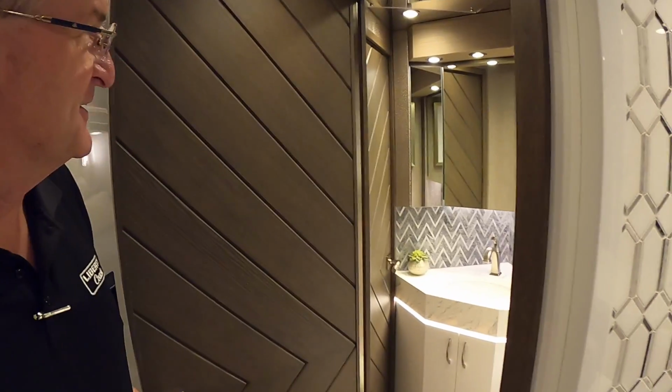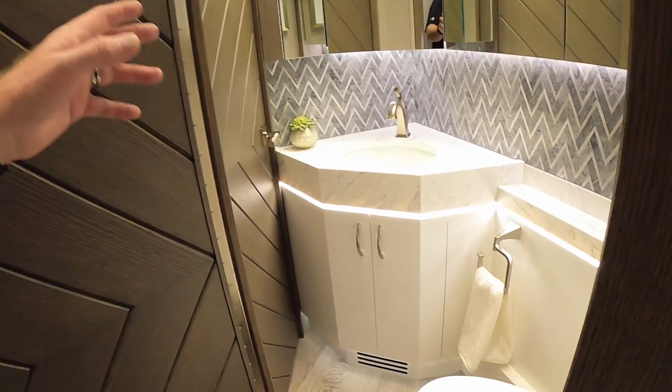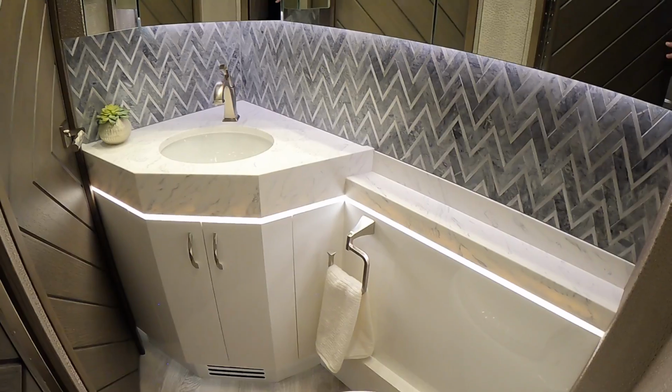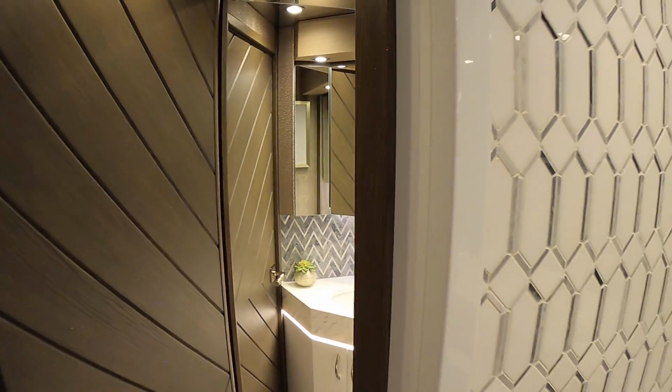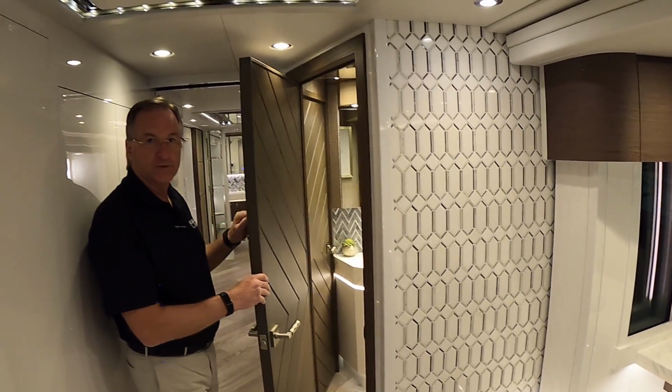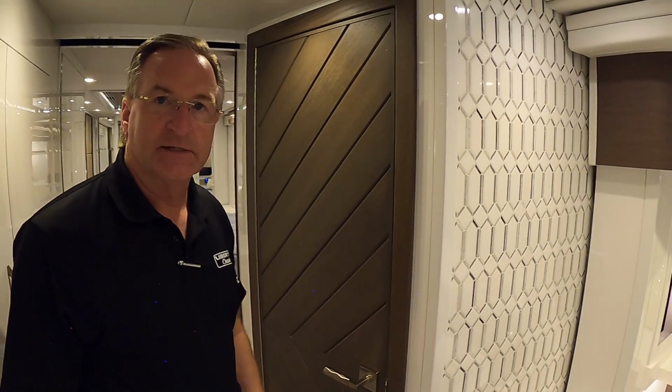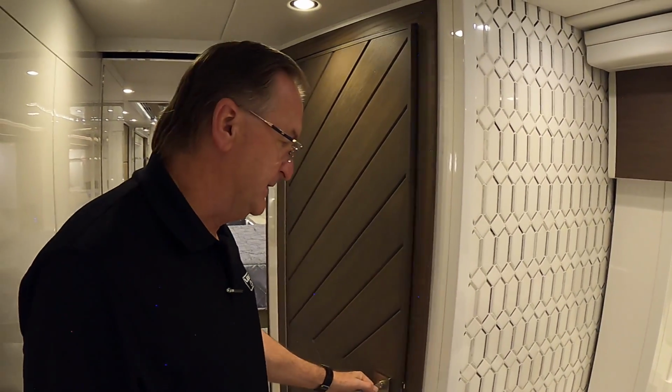I like that. And so yeah, our ETR. So this is the mid bath with the Jack and Jill doors. Something else to note about this is these are all custom doors that we make in-house. They're all solid. There's no hollow core to this, and nice solid. Yes, sir. No rattle, right?